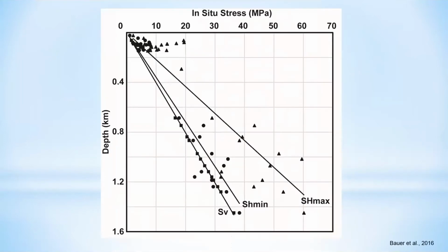We don't have a lot of deep Precambrian measurements, but we consistently see that the high horizontal maximum stress is higher than the minimum, and the minimum is right about at the vertical stress.